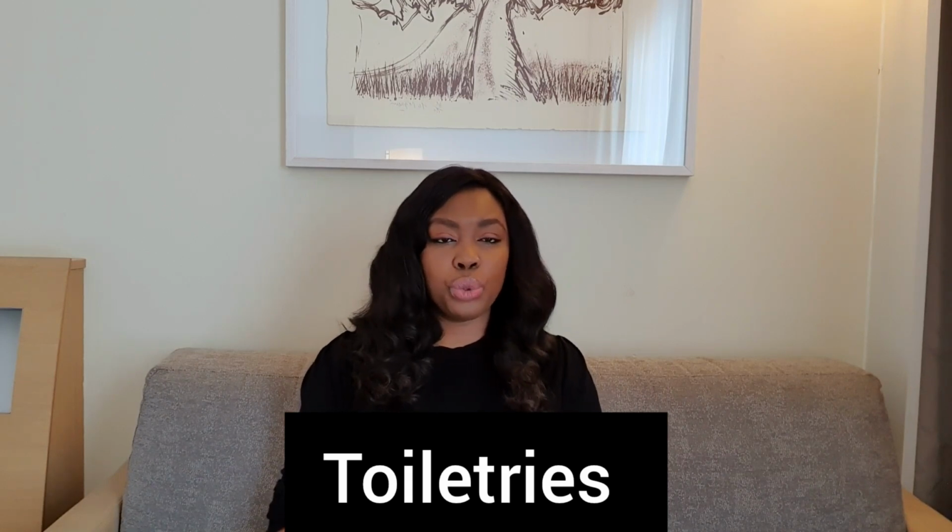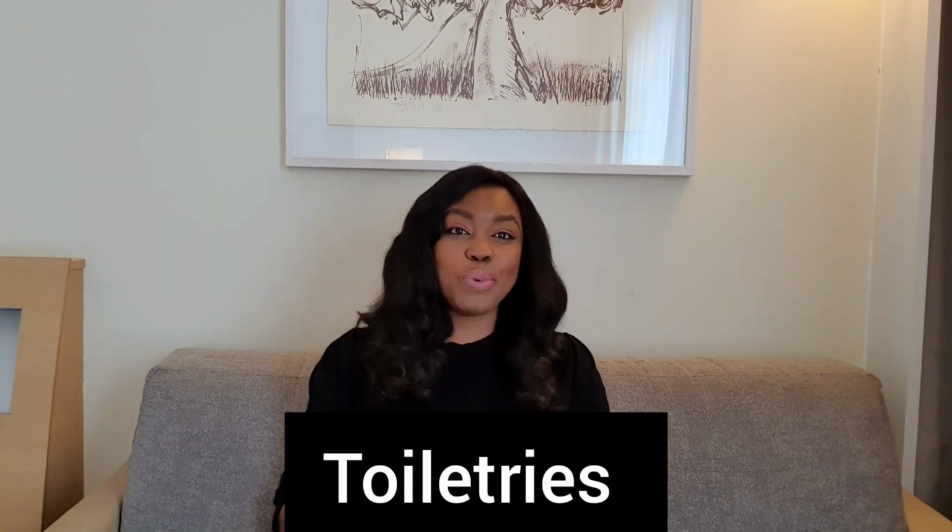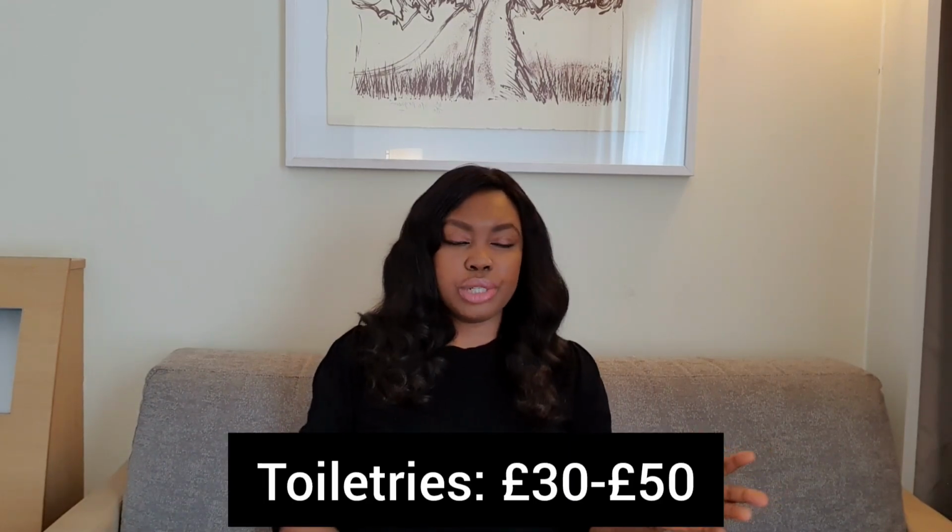The next cost we're going to be looking at is toiletries. So things like your toothpaste, your tissue paper, your detergents. You could be spending, I'd say, between 30 to 50 pounds a month on toiletries. And this also varies. If you are bougie and you have all these skincare routines and skincare products and expensive makeup that you have to buy within a month, then your cost might actually be going higher.